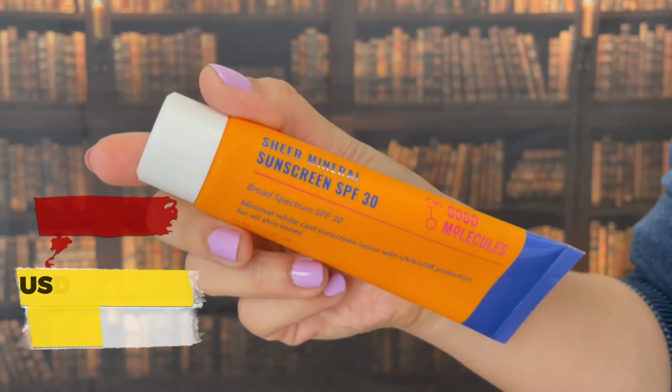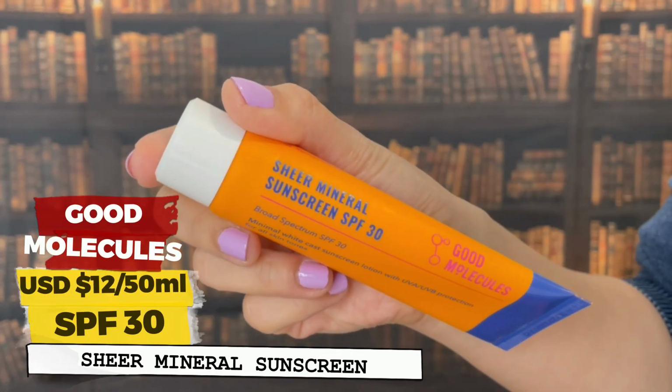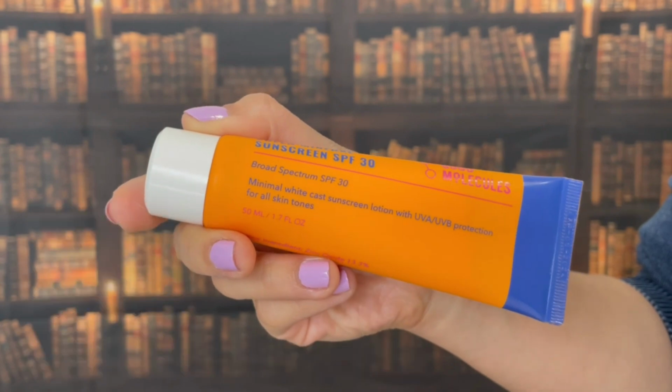Last but not the least is something that I wanted to review for a long time and finally got my hands on. This is the Good Molecules Sheer Mineral Sunscreen SPF 30. The only sunscreen that I reviewed this round that has SPF 30. I don't know if they have an SPF 50 now, but when I purchased it, this is the only sunscreen they've got.